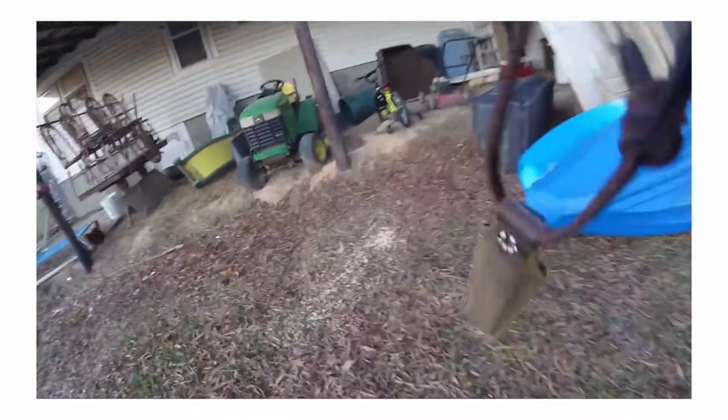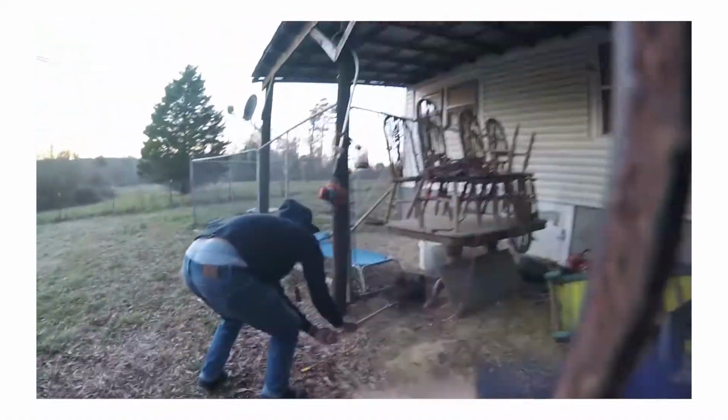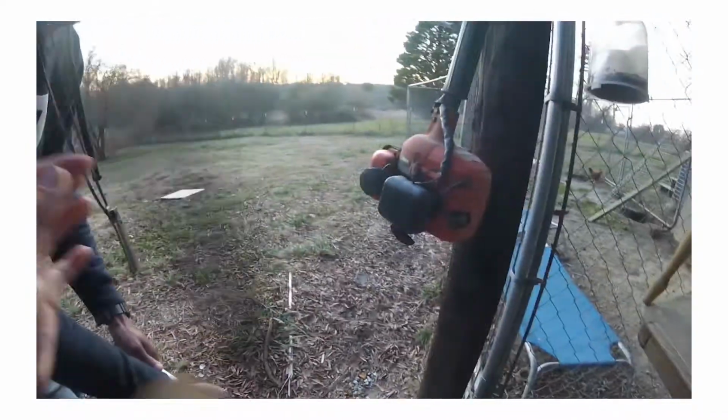Here, I'll go back this way. You got it. You got it. Careful. It's okay. Oh, there's a hole in it. Oh, shoot. I didn't mean to. I didn't realize it was going to get out of that hole.